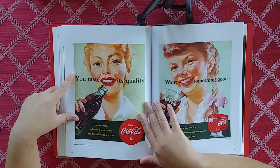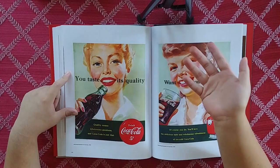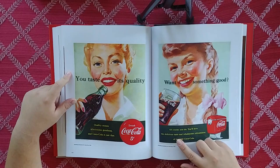Damn right. Quality means wholesome goodness, and Coca-Cola is just that. There you go. Want something good? Of course you do. You'll love the delicious taste and wholesome refreshment of ice-cold Coca-Cola.